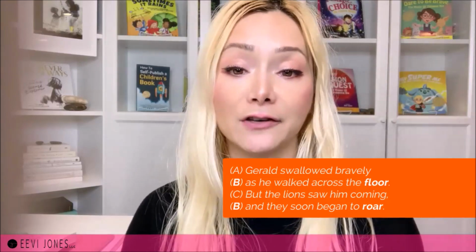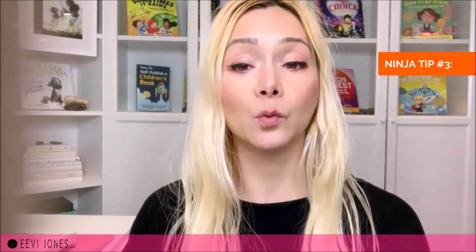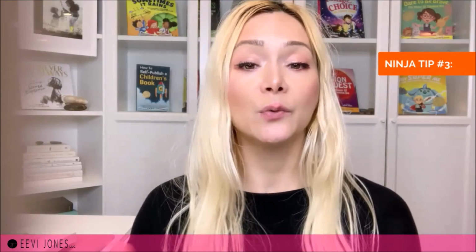There are many different patterns, with A, B, C, B just being one of them. And so we generally don't want to break our pattern once we have established or chosen one. But of course, there are always exceptions. For example, we may decide to break that pattern if we want to really emphasize a certain point in our story. But when we break that pattern, we should only do so intentionally, not because we didn't realize that we had a pattern to begin with. And so my third ninja tip here is that once we are done writing our rhyming story, we will want to always make sure to go back and look if we are using the same pattern throughout.